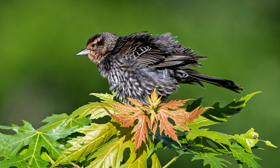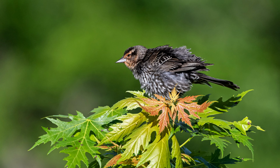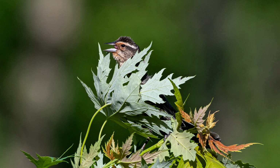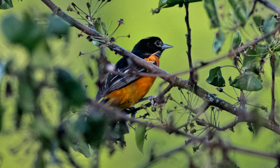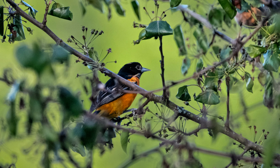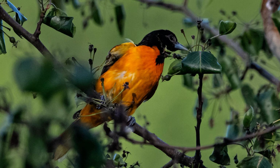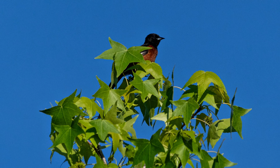A few minutes later, I saw a female red-winged blackbird that also took a bath and then shake off the water that was on it, followed by getting an assist from the wind with air drying. I had the pleasure of seeing and photographing some Baltimore orioles, as well as orchard orioles, though I wasn't able to get very many good photos of the orchard oriole. This is the best I've got.